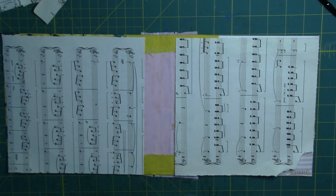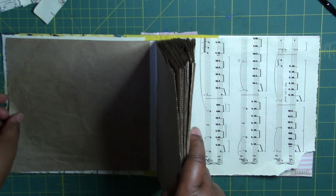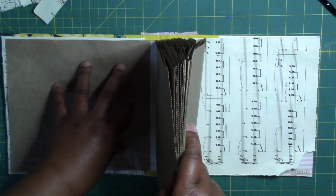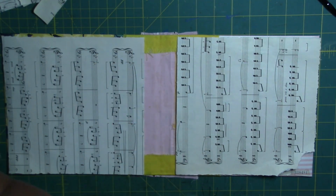Wow. But that's okay. It's not going to show anyway. That was just for some support for the paper, for the book itself. So that's not going to show. Because once I put this in the middle and glue this down like so, you're not even going to see that pink. Right? So that's how that is.